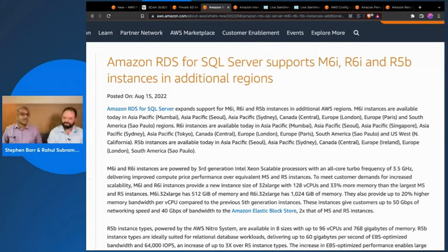So you have the R5 family. You have the R5s, which are the old Intel processors running at 3.1 gigahertz. Then you have the R5As, which are the AMD family of processors, and then you have the R5B, which are the latest generation Intel instances, also running at 3.1 gigahertz, but can peak to 3.5 gigahertz. So that's pretty interesting. But at the same time, you have the R6 family already there.